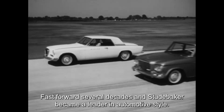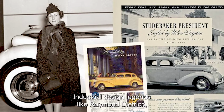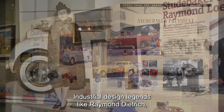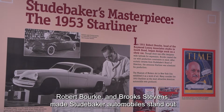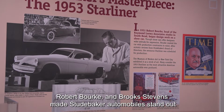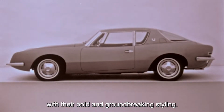Fast forward several decades, and Studebaker became a leader in automotive style. Industrial design legends like Raymond Dietrich, Raymond Loewy, Virgil Exner, Robert Burke, and Brooks Stevens made Studebaker automobiles stand out with their bold and groundbreaking styling.